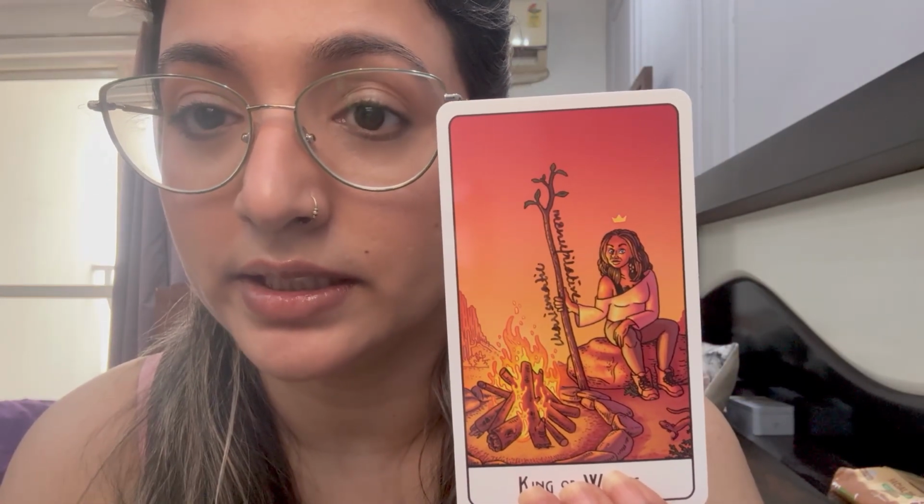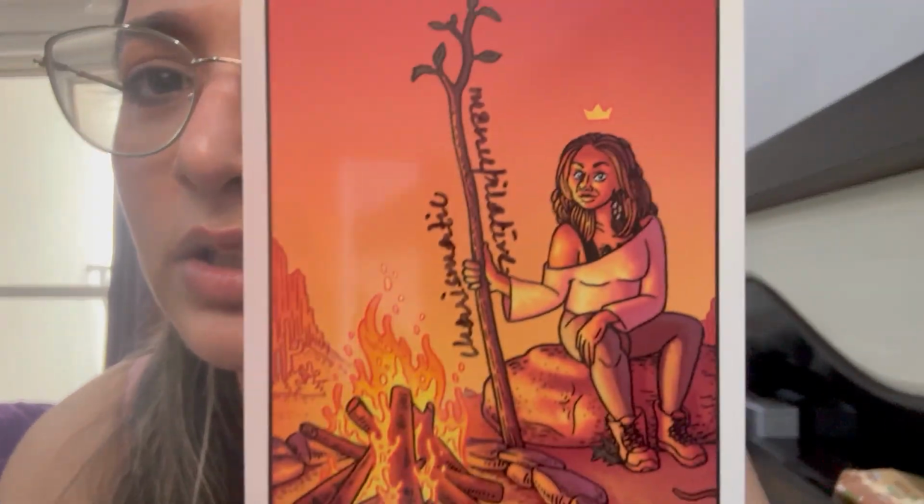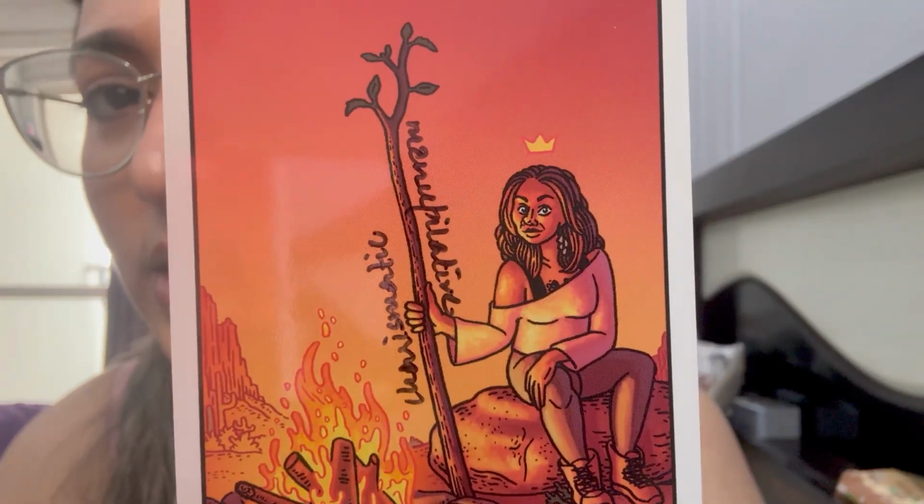And then we finally come to our last card, the King of Wands. The King of Wands sits on a throne. He's holding his wand. In This Might Hurt, the King of Wands is a woman who is sitting next to her bonfire. She's got a wand in her hand, and she's looking directly at you. And her gaze is, it's a very interesting expression. It's not challenging, but you can't seem to look away from her. So the charisma of the King of Wands comes through for me here.